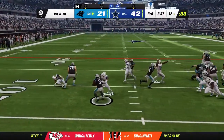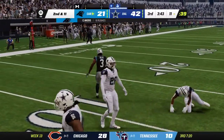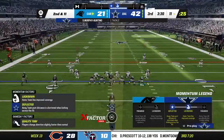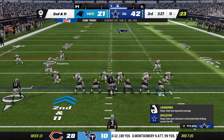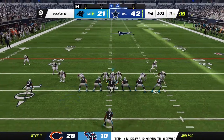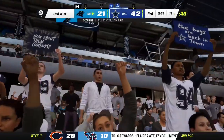They'll begin on the ground with Akers. And the reinforcements come in as they're going to stop him behind the line. He'll lose a yard there, and it's 2nd and 11. To throw, Cousins. And his throw is incomplete.